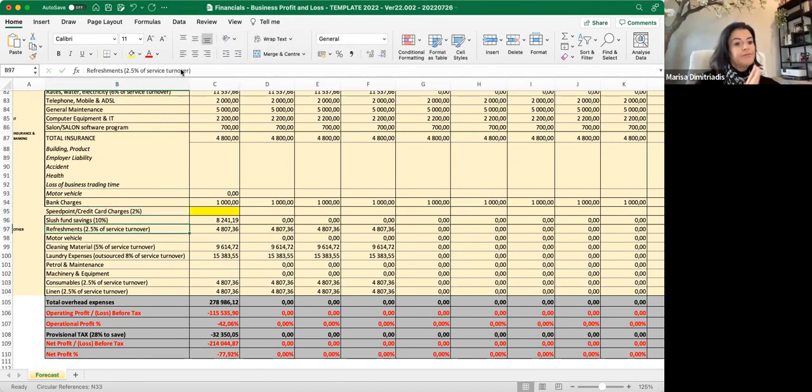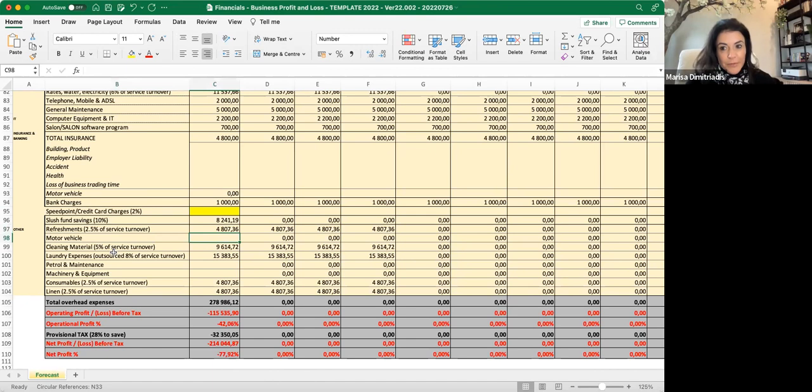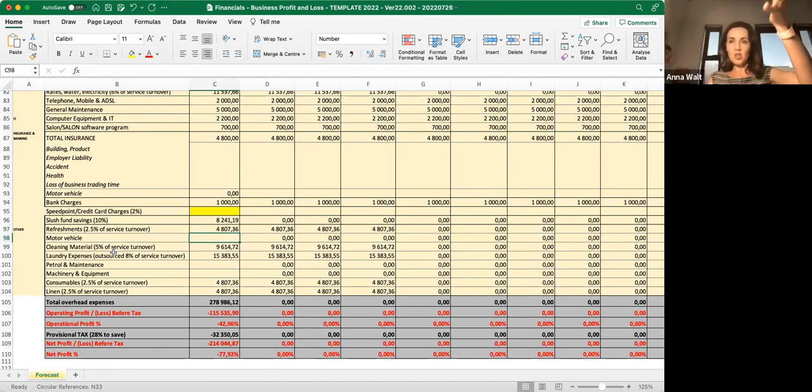Okay, great. Cool. Then other items, refreshments. We worked it out at 2.5% of service turnover. Motor vehicles: obviously you've already covered the insurance part, so this is if you have a motor vehicle. We said no, we do not.